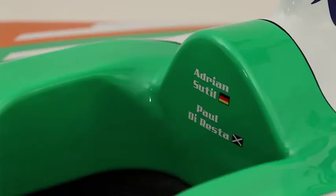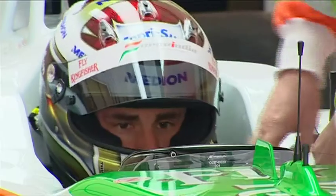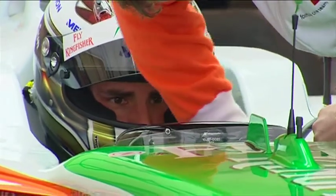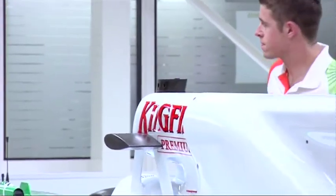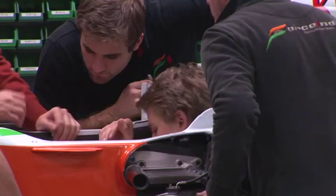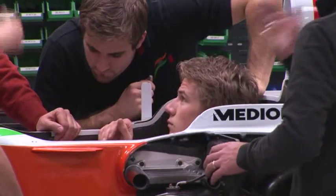I'm really excited about our driver lineup. I think it's got to be one of the strongest driver lineups outside of the top teams. I think we've got some real talent in there, and I'm really looking forward to them getting in there and wringing the neck out of the car and seeing what it's capable of doing.